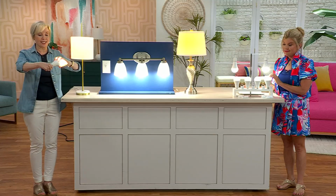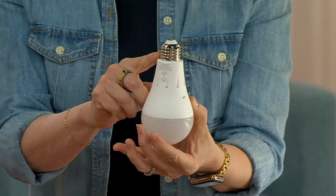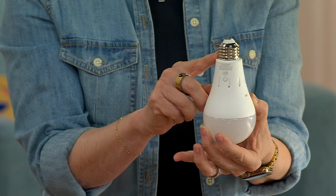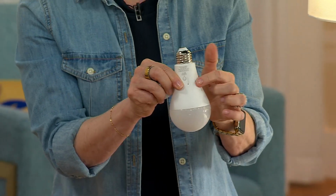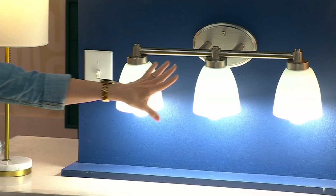But I want to show you, it's a standard everyday bulb. It fits a standard socket. You can put it in a lamp, a hanging lamp, fixture, a floor lamp, table lamp, desk lamp. Anything. Also, Lynn, with this version, you can put it in your multi-sockets like this. If you have something like this in your bathroom, yep, they work now in this.